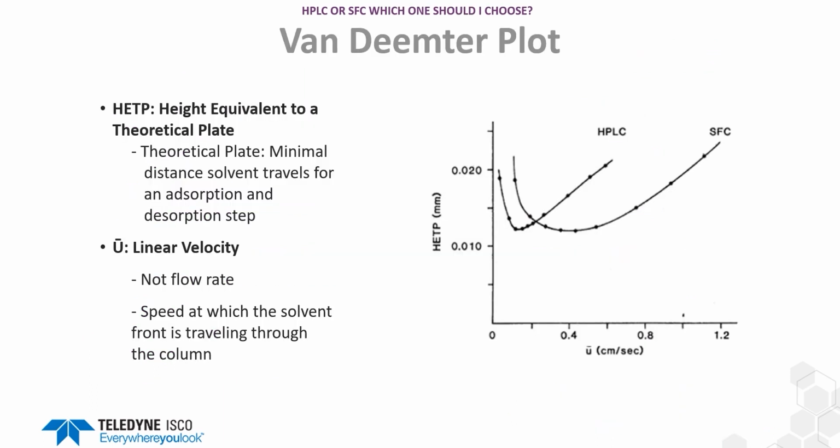Let's take a look at a van Deemter plot comparing SFC and HPLC, and this is just going to highlight some of the characteristics we just covered with the tale of the tape. You can see on the y-axis we have our height equivalent to a theoretical plate, and a theoretical plate is just the minimal distance solvent has to travel for an absorption and desorption state.